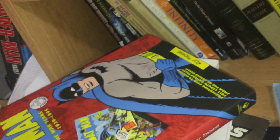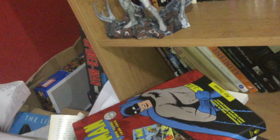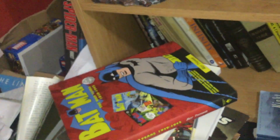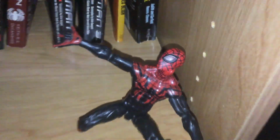I actually won that for being the biggest comic book nerd at a comic book convention, yeah, I like to say, because I went to a sort of massive trivia thing at my local comic book convention, and I won that book for knowing the most Marvel trivia. Oh yeah, Superior Spider-Man figure. It's a really cool one. I like that a lot. Blue Beetle and stuff. Alright.